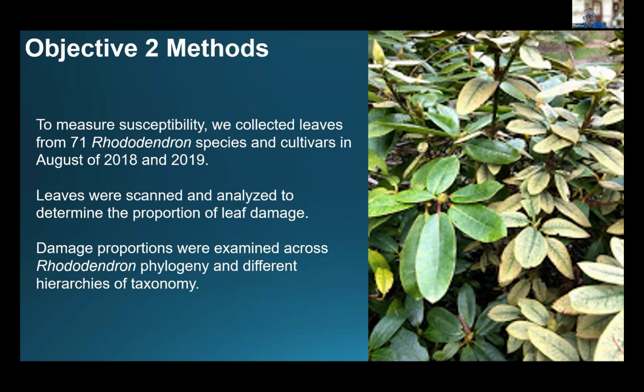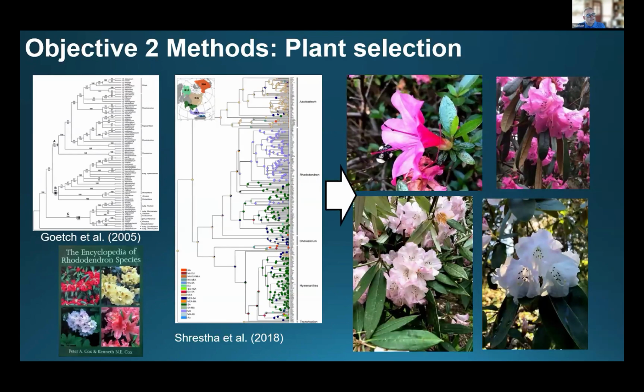Leaves were collected and then scanned in the lab and analyzed to determine the proportion of leaf damage. And then we looked at the damage proportion across the rhododendron phylogeny and different levels of taxonomy. So previous studies of rhododendron phylogeny and the current taxonomic consensus were used to select from available species and cultivars within the Washington Park Arboretum. So I tried to collect as many species as we had, from as many different clades and sections as I was able.